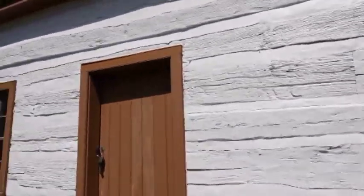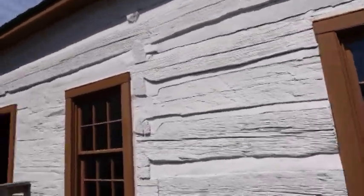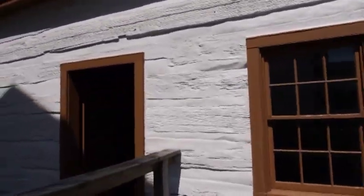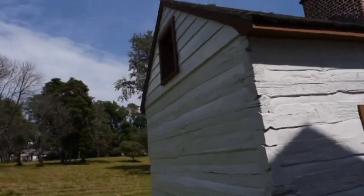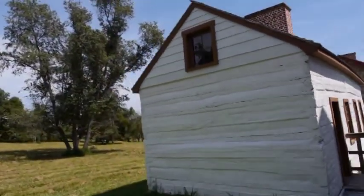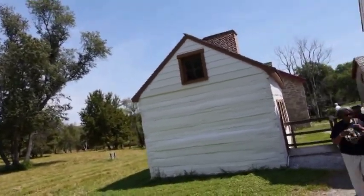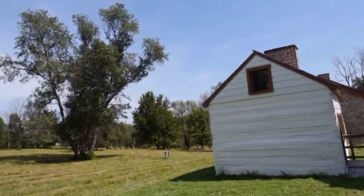But these bricks, wouldn't they tell some tales? They have a story to tell here. Yes, they do. And when you go in here, there is a bell they would ring letting you know that it's time to come in out of the field.